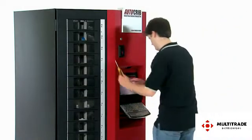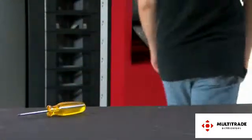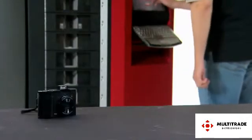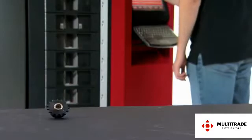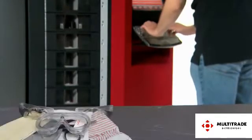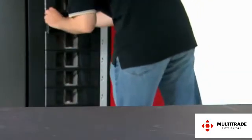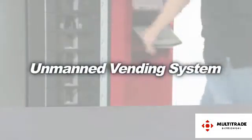A RoboCrib can handle returns as well as issues, allowing for the return of durable items and other assets, such as hand tools, gauges, and digital cameras. A RoboCrib can also handle the issue and return of cutting tools, parts, fasteners, keys, personal protective equipment, and more. This ability to handle returns allows you to have a completely unmanned vending system.